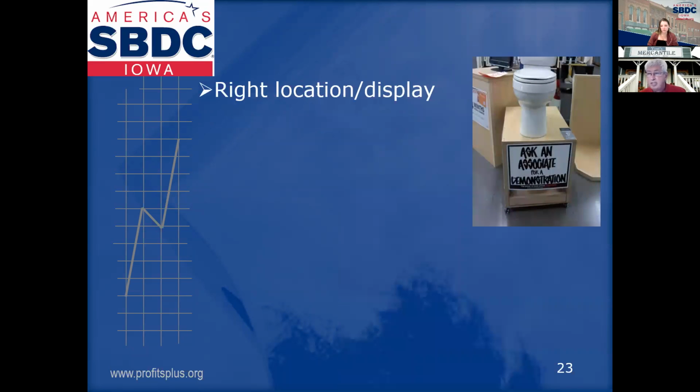Okay, yes, this is a Home Depot that I caught this sign at, and I thought, not really sure what part of this we're looking for a demonstration from a toilet, but oh well, maybe it was just meant to be kind of funny.